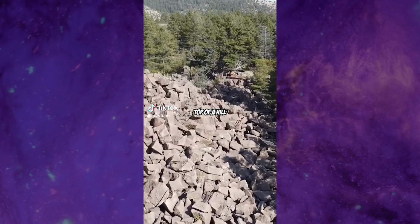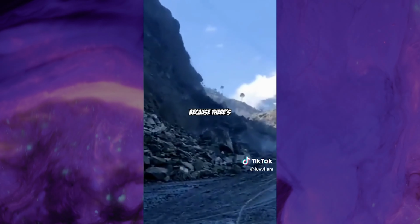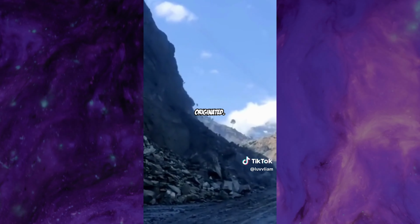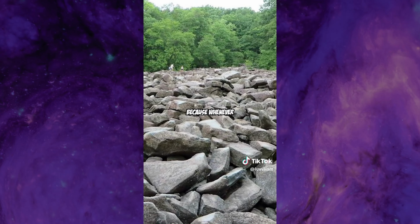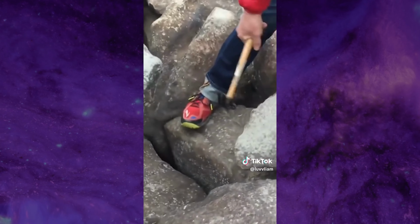The strangest places in the world, part 1. Firstly, on top of a hill in Pennsylvania, some stones can be found that shouldn't actually be there, because there's no nearby high terrain where they could have originated. These are called the ringing rocks, because whenever something hits these stones, they make a strange ringing noise.